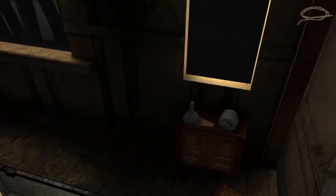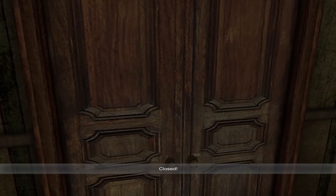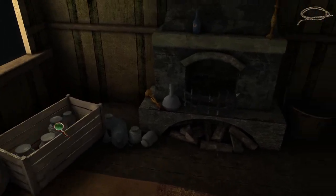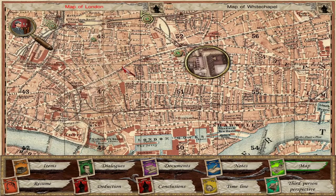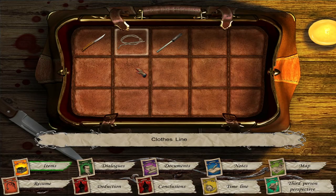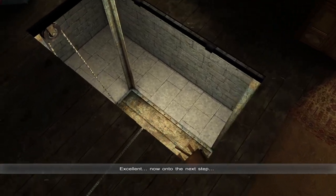Did we tie it to the banister? What are we supposed to secure the rope to? Metal stick. Is the metal stick what I use somehow? Oh, rope here. Excellent. Now, on to the next step.